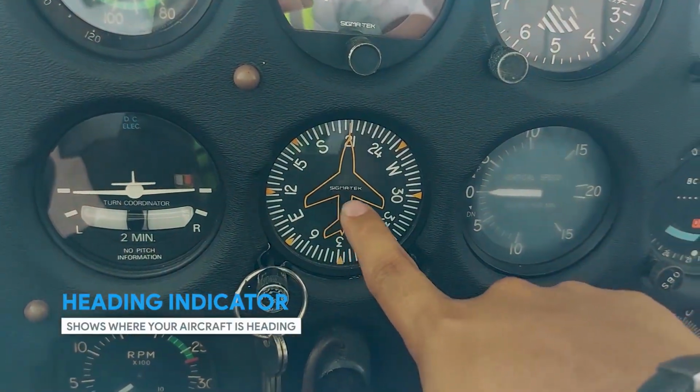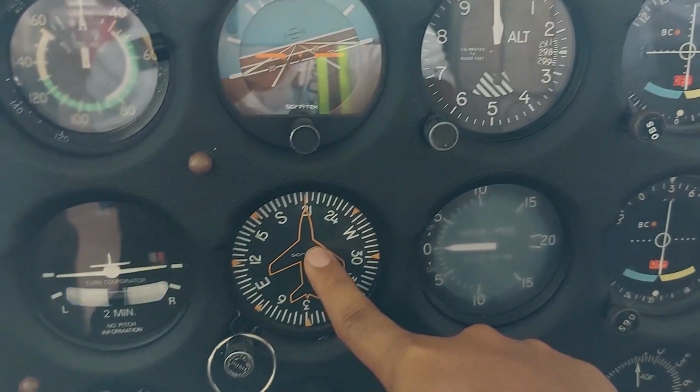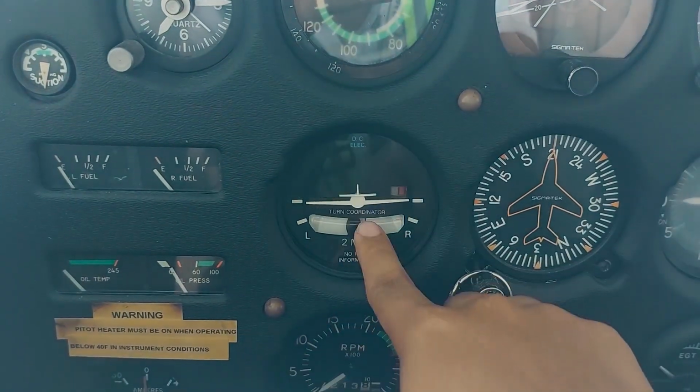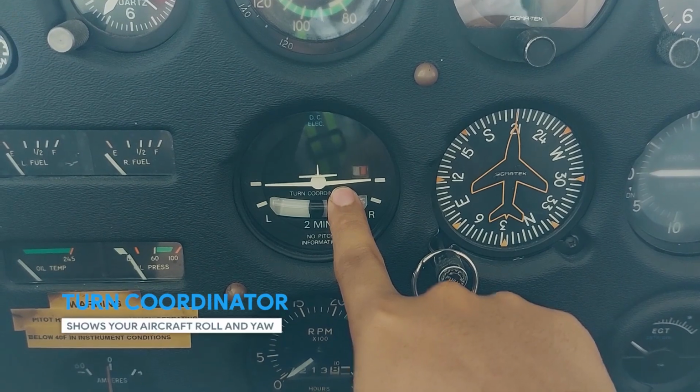And the next one is our heading indicator. Now our heading indicator must always be aligned with our magnetic compass. Later I'll tell you where the magnetic compass is. And right here we have our last instrument, our turn coordinator.